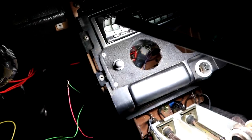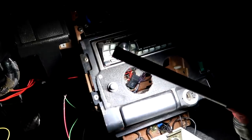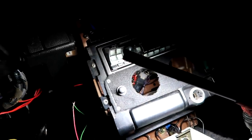So I'm just going to go ahead and loop the harness through, run my ground, clean everything up right here, and then I'm going to slip the gauge into place and show you my final product with the center console kind of in place, because we still have to put more gauges in later.